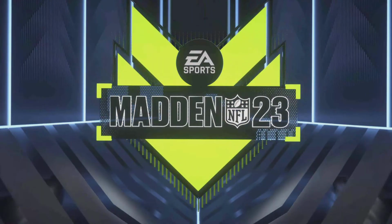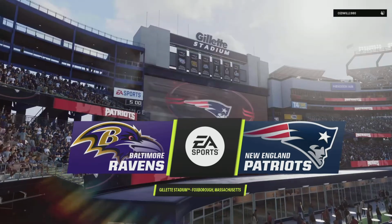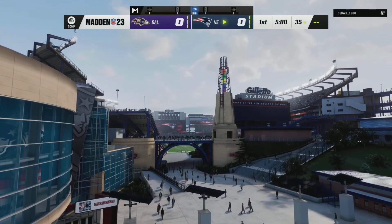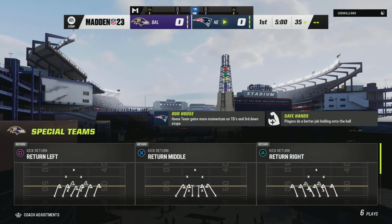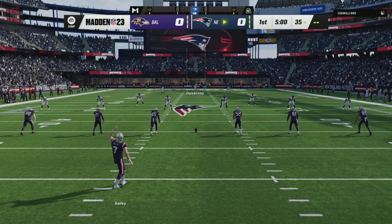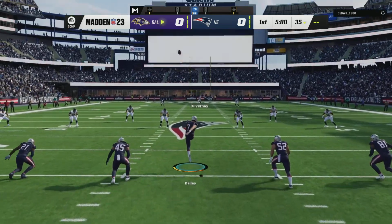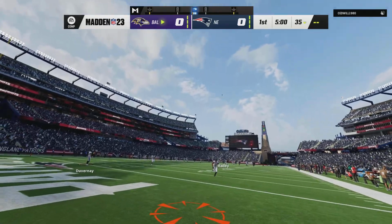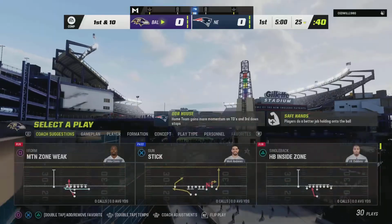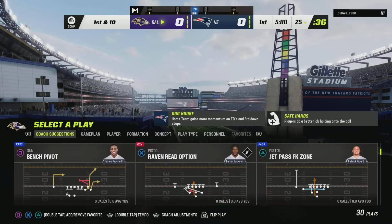It's the NFL on EA Sports as you get a look inside Gillette Stadium here in Foxborough. Today, we're set for a good AFC matchup between the Baltimore Ravens and the New England Patriots. Here's the punter, Jake Bailey, ready to do the honors. And we are underway in Foxborough. And that one will bounce out of the back of the end zone, so we will start here at the 25.